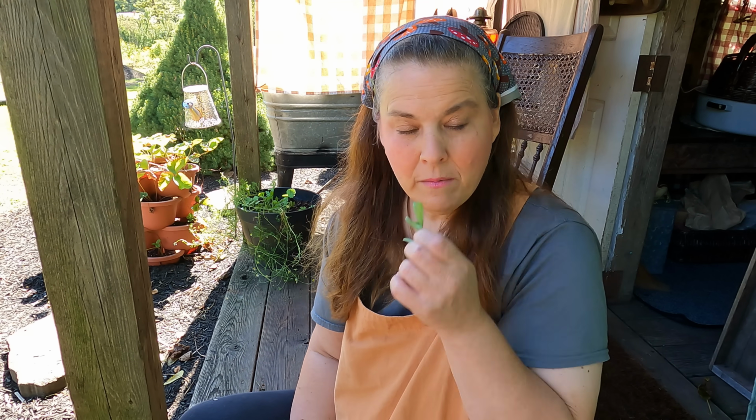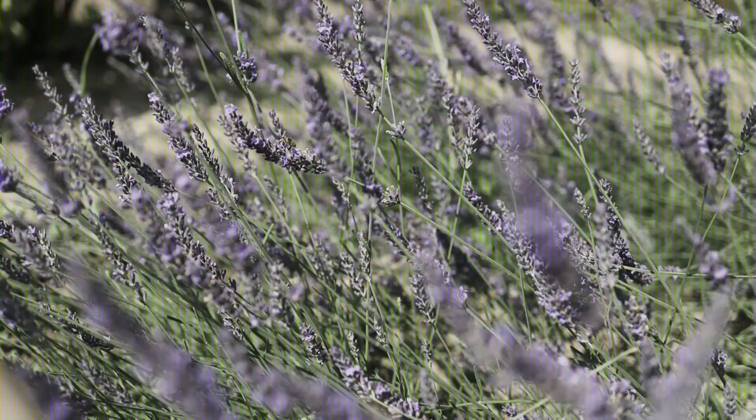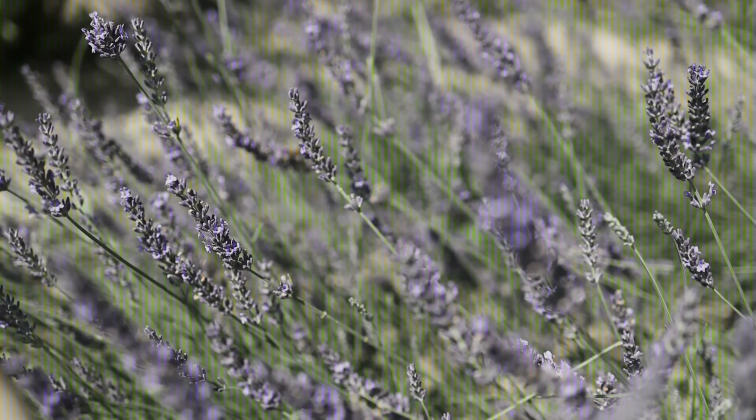I didn't know what it was. Honestly, I didn't take the time to smell it, to look at it. I just thought, well, it looks like something that I planted at one time. That's my analogy. Lavender is really hard to plant by seed. But somehow, somewhere, I did it. My life is that analogy.